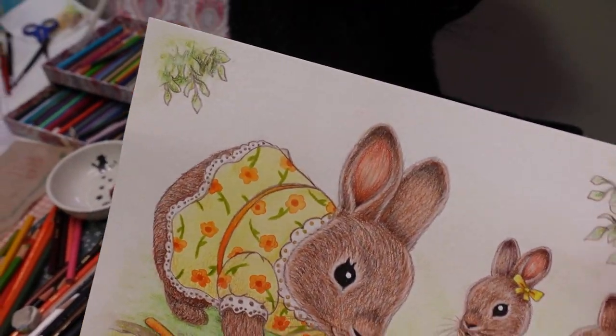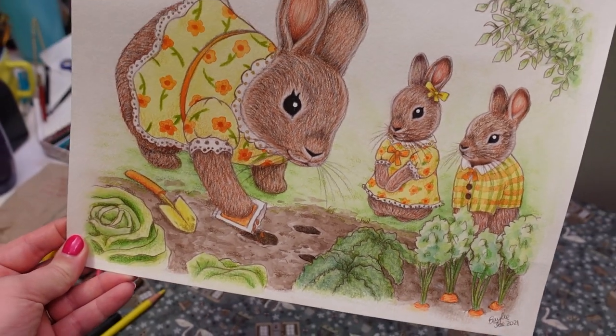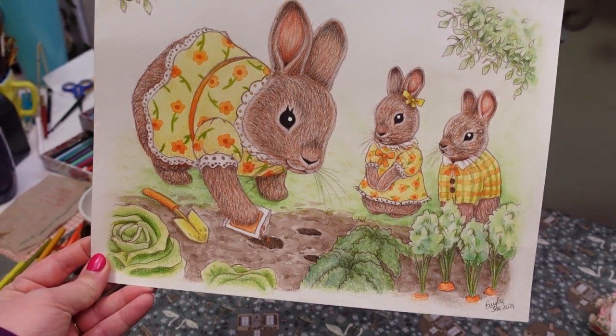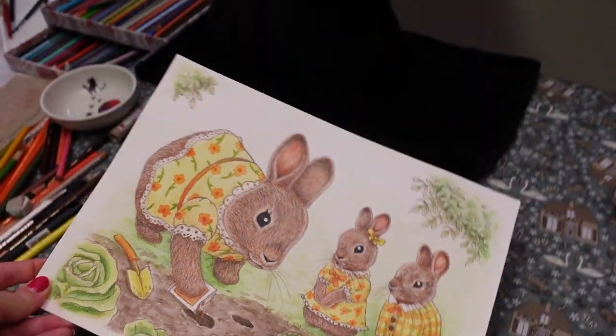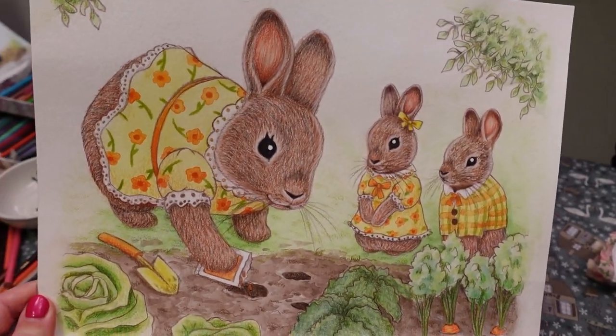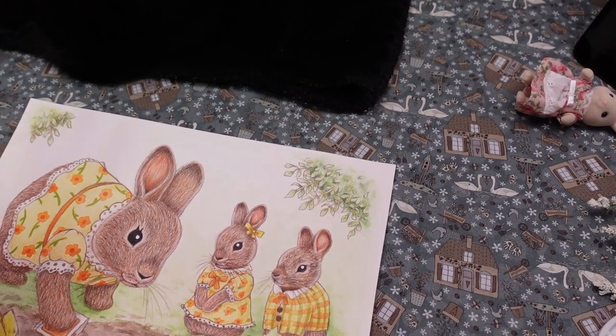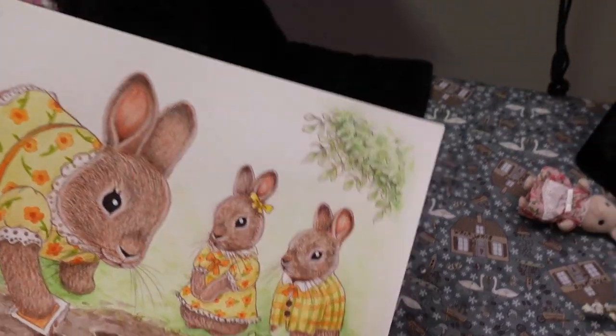So the bunny art is done. Look at those buns. Cute, cute. I love this. Oh, there's a cheeky hair on it. Look at those babies. I was worried at first when I did this bun head the other day, I thought maybe, am I going too dark? Is this all going to be too dark? But it actually is perfect.